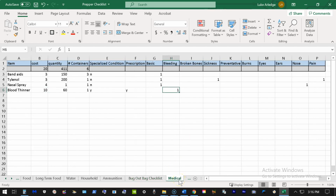The next is medical. When we go to the medical, this one is a little different. I've actually broken some things down into categories across the top here so we can see an idea of the different types of scenarios that we would be treating possibly. You have your item here, whatever it is you bought, the cost of that item, the quantity of that item, the number of containers, or number of boxes for the Band-Aids, number of bottles for the Tylenol. Is it for a specialized condition? Yes, and these top 3, as we can see, are not. The bottom one is yes.